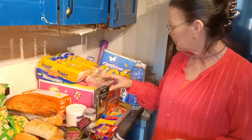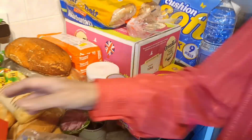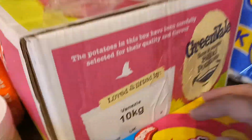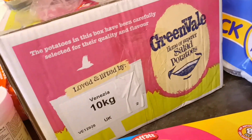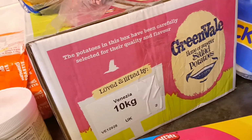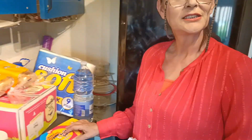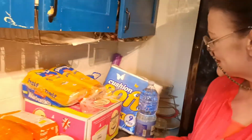The next bargain, just have to move a couple of things, is a 10 kilo box of salad potatoes, and we absolutely love our salad potatoes. We'll have them in salads, we'll have them in meals, any number of meals we'll have the salad potatoes with, won't we? Boiled, kept in the skins.